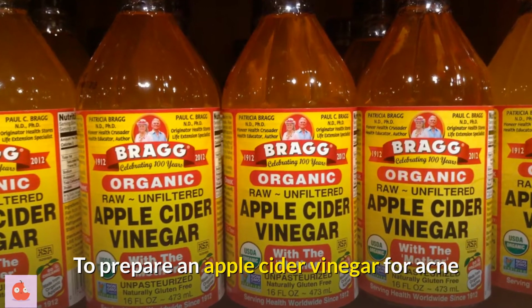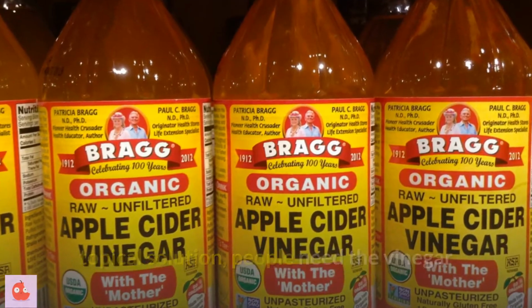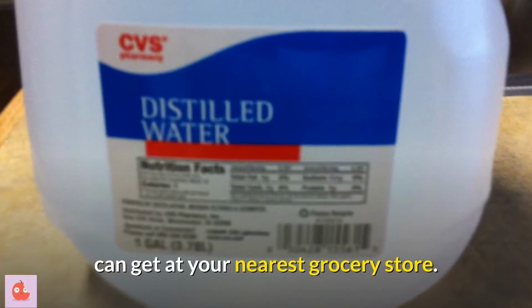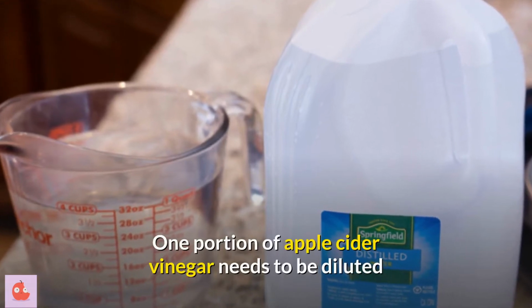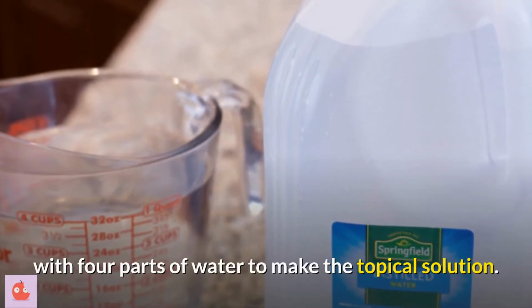To prepare an apple cider vinegar topical solution for acne, people need the vinegar and pure distilled water, which you can get at your nearest grocery store. 1 portion of apple cider vinegar needs to be diluted with 4 parts of water to make the topical solution.